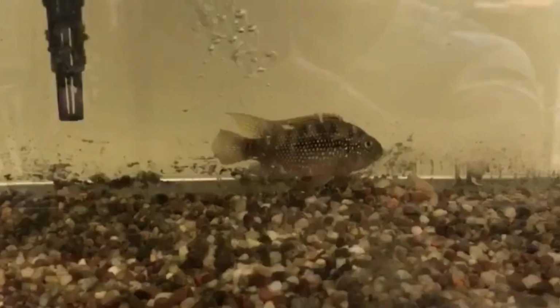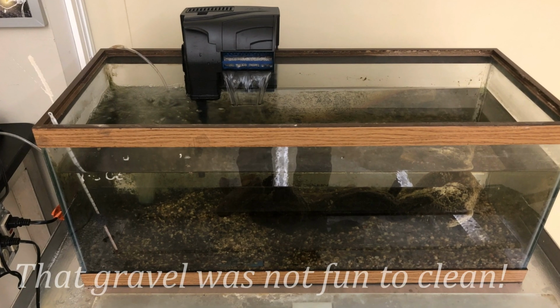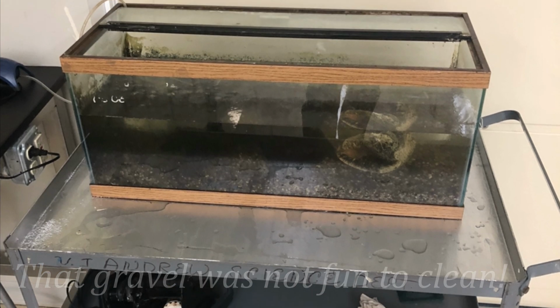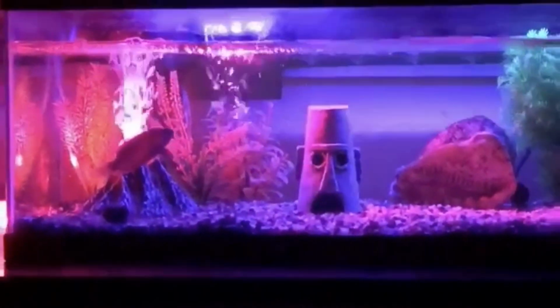This is the view of the tank after the initial deep cleaning. As mentioned, I was just starting in the hobby a few years ago at this time, so I talked with my brothers and learned that Jack Dempseys need a much larger tank as well. After cleaning this tank multiple times, adding a brand new filter, adding a heater, and also a light, this Jack Dempsey was now in the 20-gallon tank.